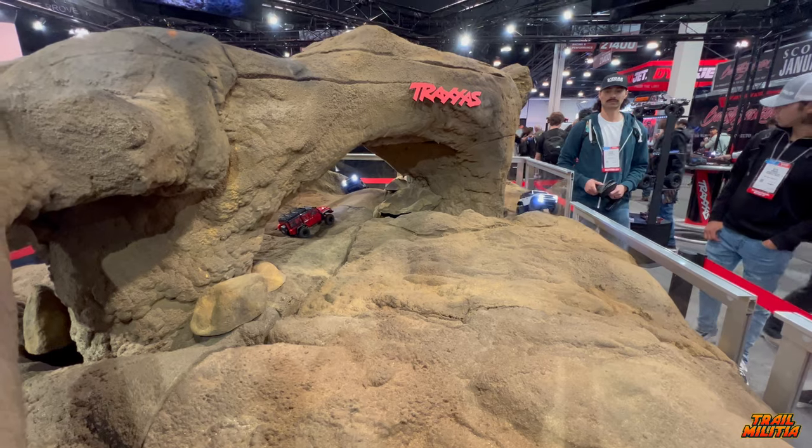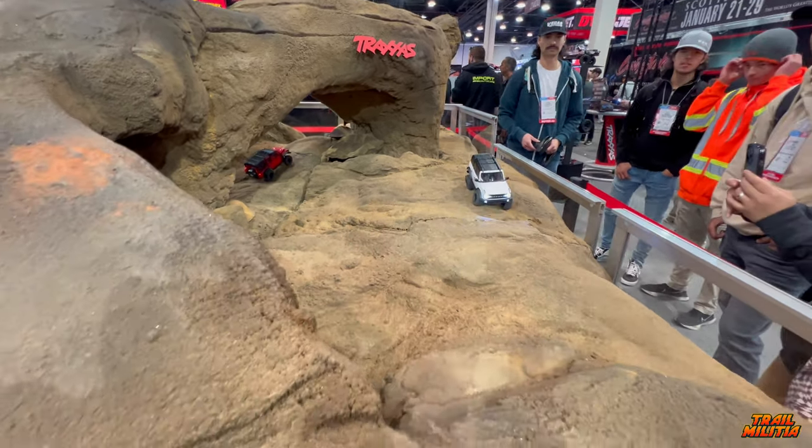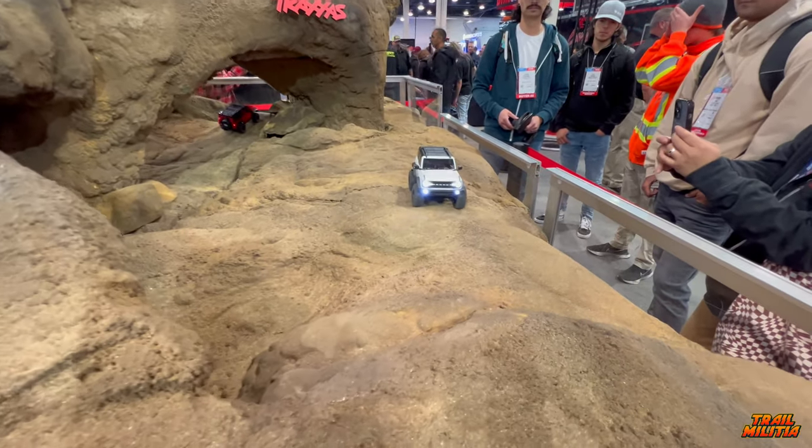So sick, Traxxas. So Traxxas brought a whole course and they're letting Broncos and Jeeps go through it. That's so dope. Here comes the Bronco. We're gonna have to buy one of these.